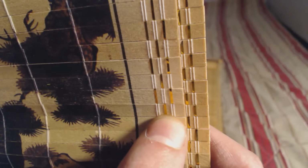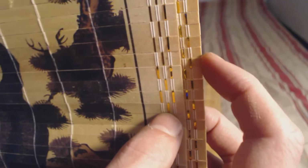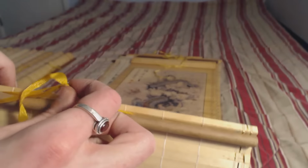If you look, you can see the difference in the width of the bamboo. The authentic ones are narrower. This one is wider. In fact, it may not be bamboo at all. It almost feels like balsa wood. This is plastic, made to look like wood. This is not original. You can tell by the difference in color.